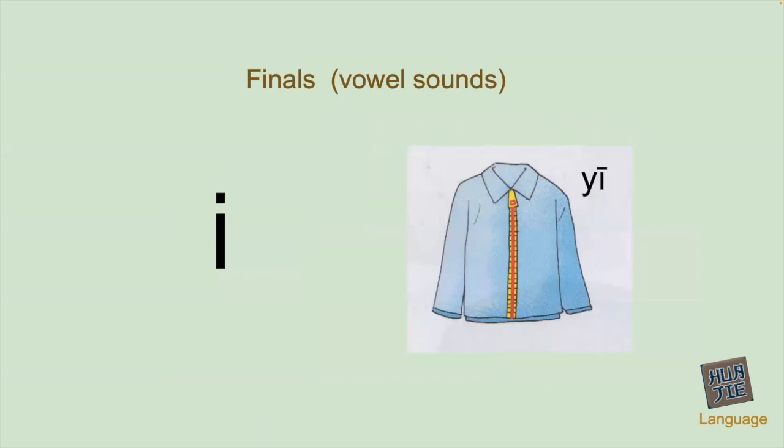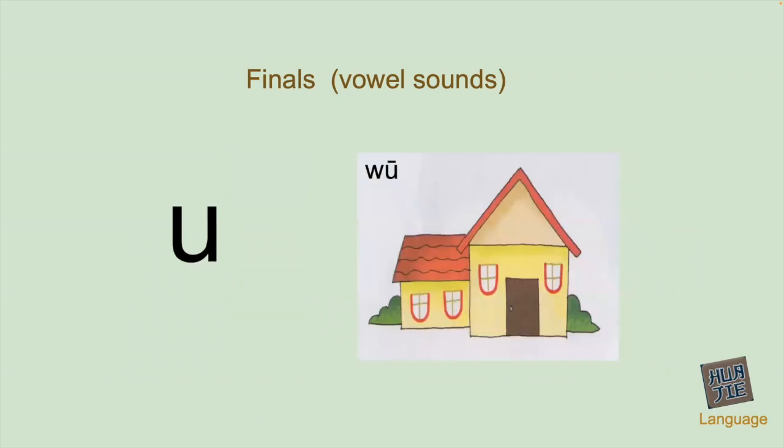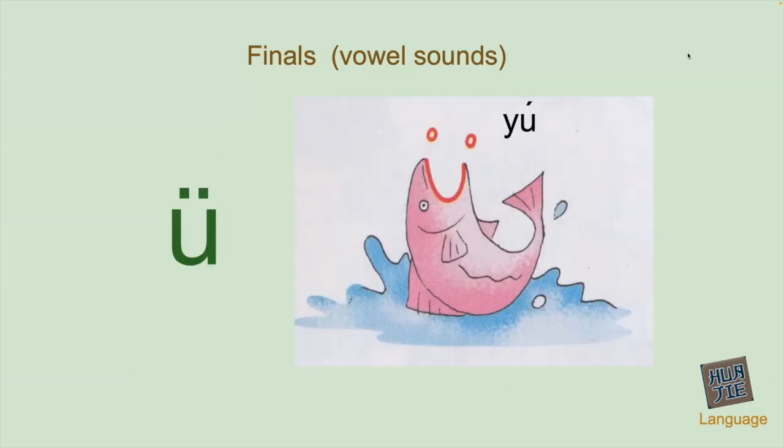E. The clothes we wear. E. U. The house we live in. U.